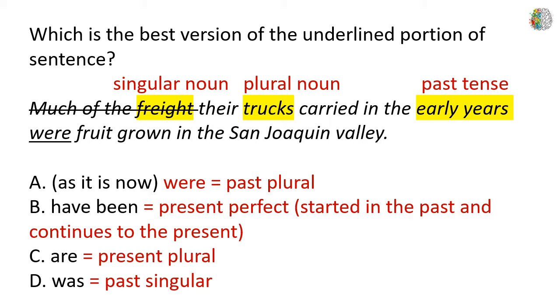We're going to delete much of the freight, the singular noun, and just look at the plural noun. That gives us the sentence, their trucks carried in the early years were fruit grown in the San Joaquin Valley. That sounds a little weird, suggesting that's probably the supporting detail, but we need to check the other one before we make our decision. Now we're going to do the opposite. We're going to delete the plural noun and try the sentence with just our singular noun. Much of the freight carried in the early years were fruit grown in the San Joaquin Valley. So that sentence makes sense. We can delete their trucks and this sentence makes sense and it sounds correct.